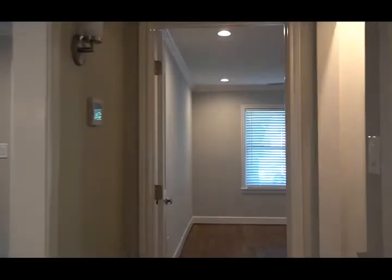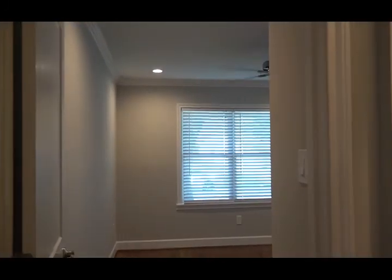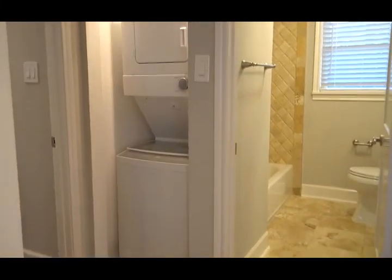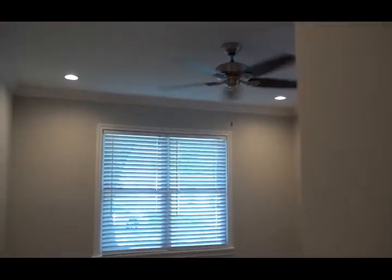This is the secondary bedroom. Wait one second, what the hell is this? Why is there not a door here for the washer and dryer? That's just, I don't know about that, folks. I might need to put one there. More negotiation room for me.